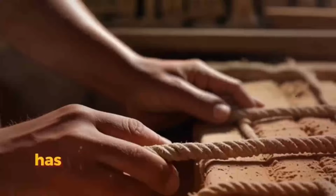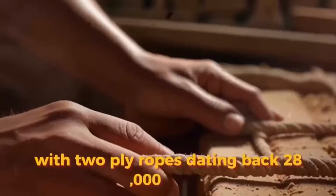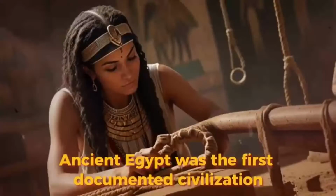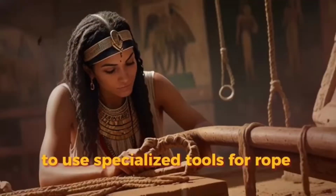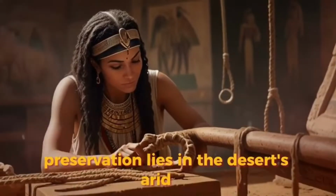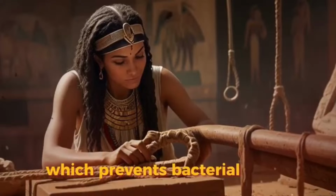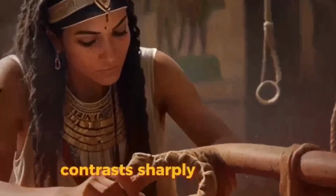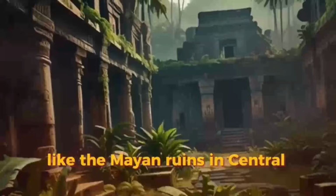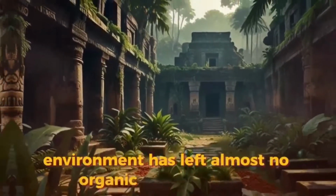Rope has been around for thousands of years, with two-ply ropes dating back 28,000 years. Ancient Egypt was the first documented civilization to use specialized tools for rope making. The secret to the rope's preservation lies in the desert's arid air and the oxygen-deprived environment of the sealed tomb, which prevents bacterial decay. This remarkable preservation contrasts sharply with sites like the Mayan ruins in Central America. Despite being much younger, the humid jungle environment has left almost no organic material intact.